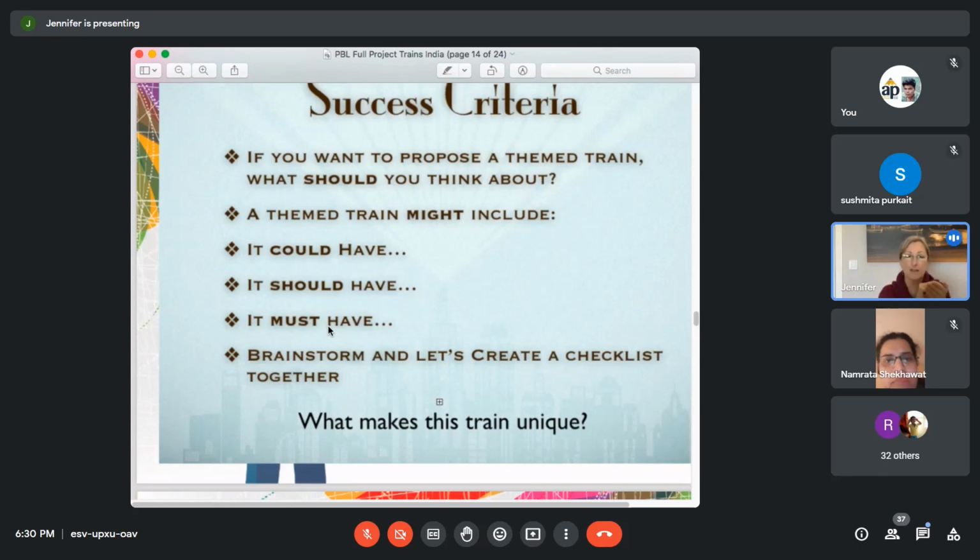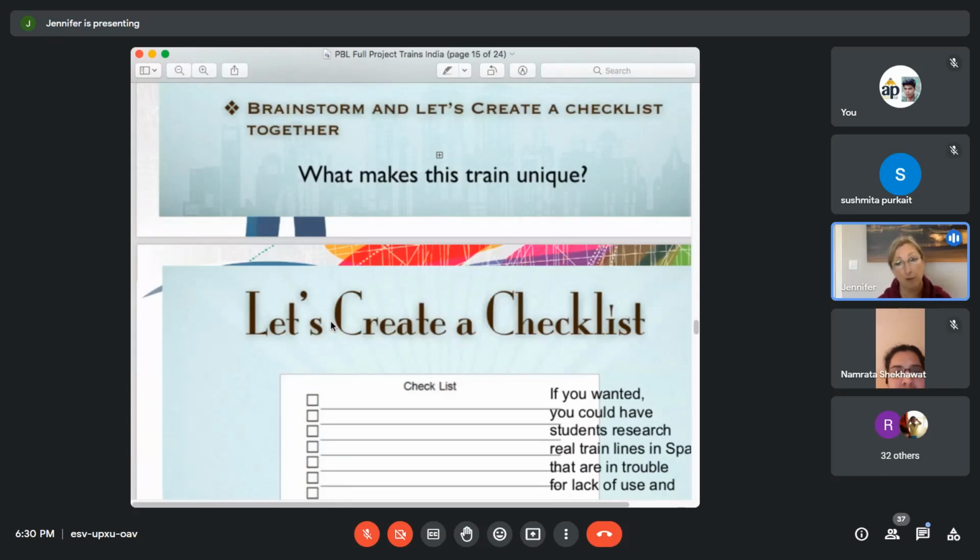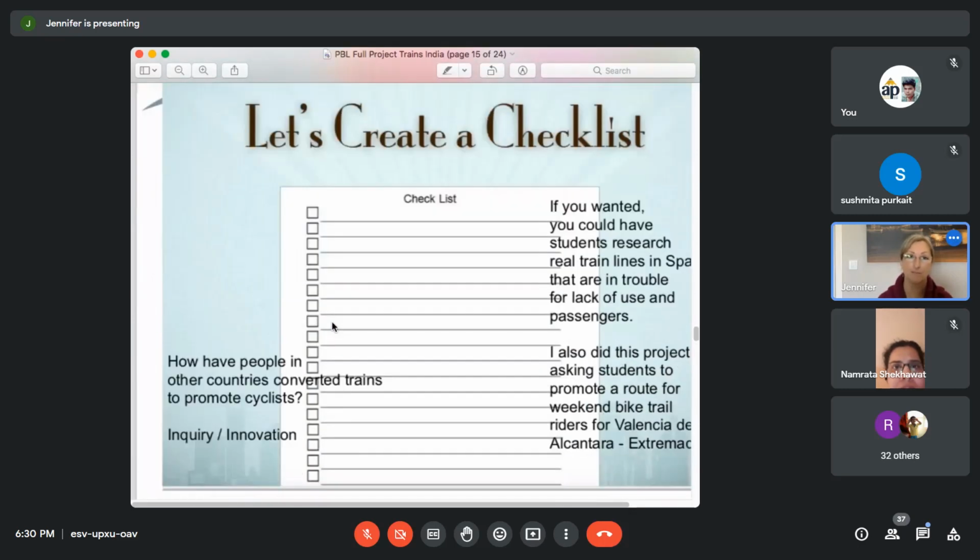It could be related to this. This is who could ride our train. That's where the voice and choice comes in. I'm giving them freedom. I'm not telling them what kind of train they need to make. They are coming up with the idea, okay?